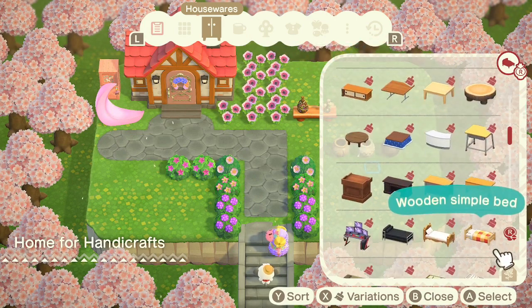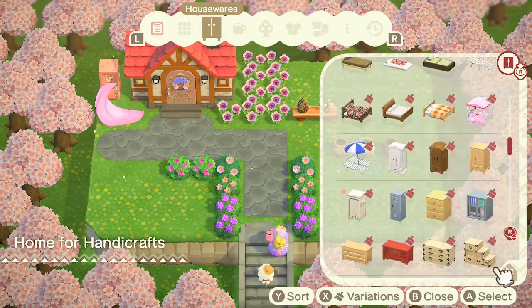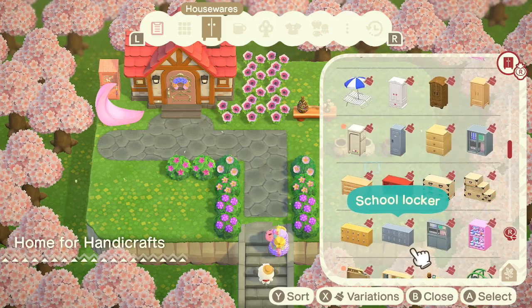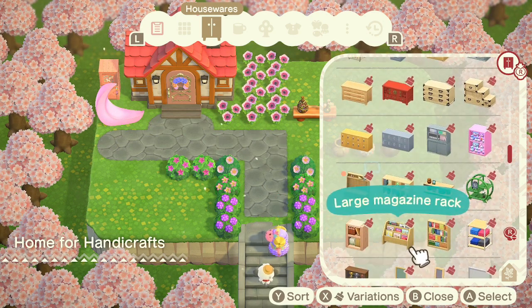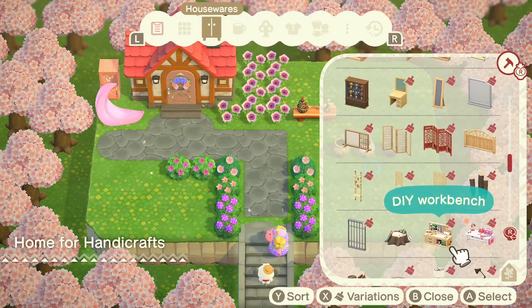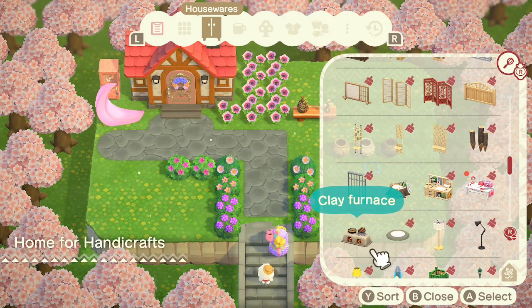I guess you could just use the log table. Like, I don't know what else to use it for. We do have the bench working for us, though. I do like that. Clothes closet. It's nice. Like, once we go inside, we're set. It's the going outside that's the hard part. Ugh, always the hard part.